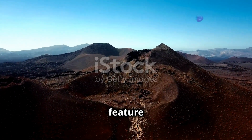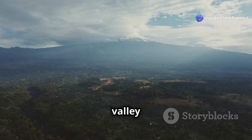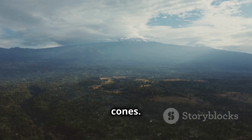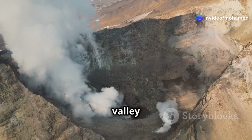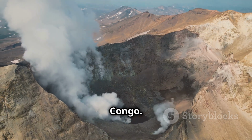Volcanoes are a defining feature of the East African Rift Valley. They show the immense heat and pressure that lie beneath the Earth's surface. The Rift Valley has a variety of volcanoes, from towering stratovolcanoes like Mount Kilimanjaro to smaller cinder cones. Some of these volcanoes are active, while others have been quiet for centuries. The most active volcano in the Rift Valley is Mount Nyiragongo, located in the Democratic Republic of Congo.